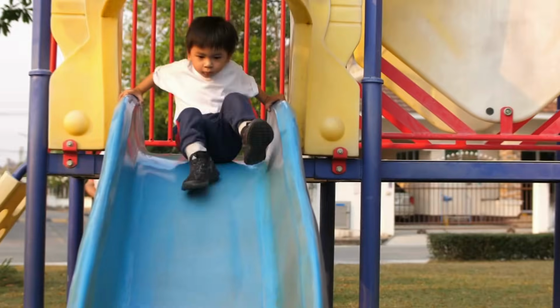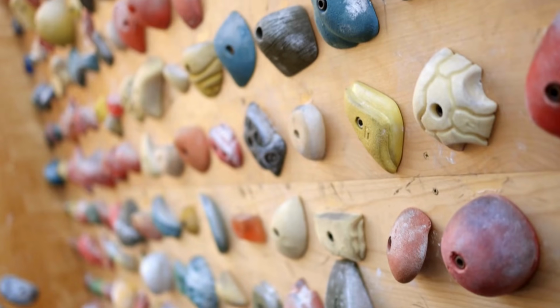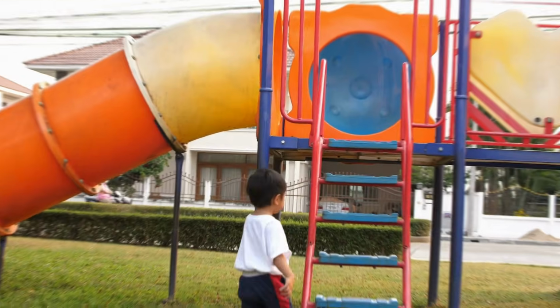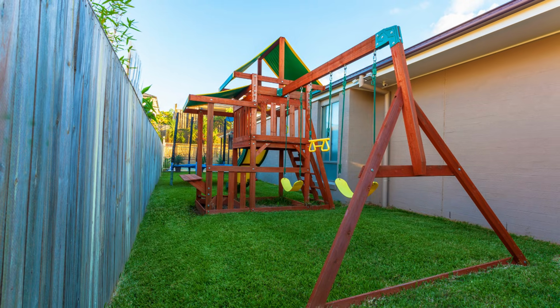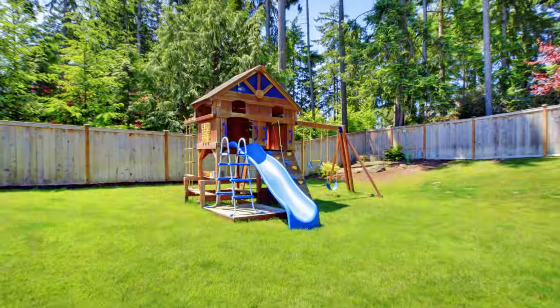Next up, those huge, elaborate playground sets. They might seem like a great idea for keeping the kids entertained, but these structures are expensive and often become obsolete as children grow older or prefer to play elsewhere. Eventually, you're left with a bulky eyesore taking up valuable yard space. Future buyers without young children might see it as something they'll need to remove.